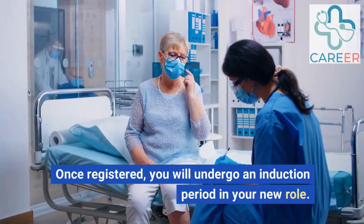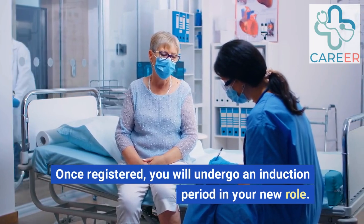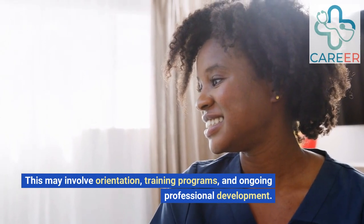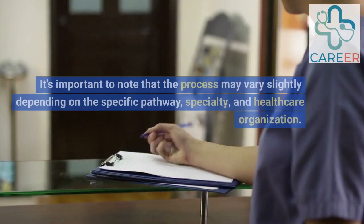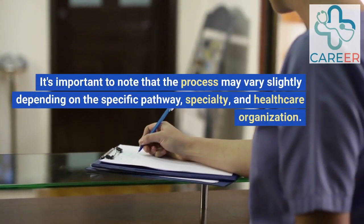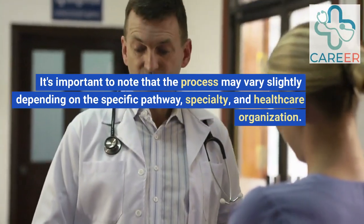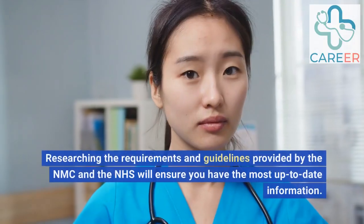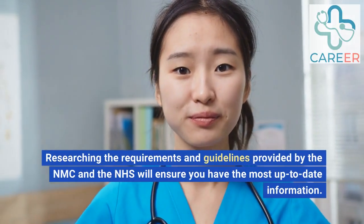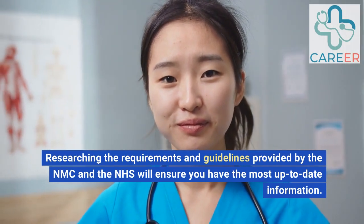Once registered, you will undergo an induction period in your new role. This may involve orientation, training programs, and ongoing professional development. It's important to note that the process may vary slightly depending on the specific pathway, specialty, and healthcare organization. Researching the requirements and guidelines provided by the NMC and the NHS will ensure you have the most up-to-date information.